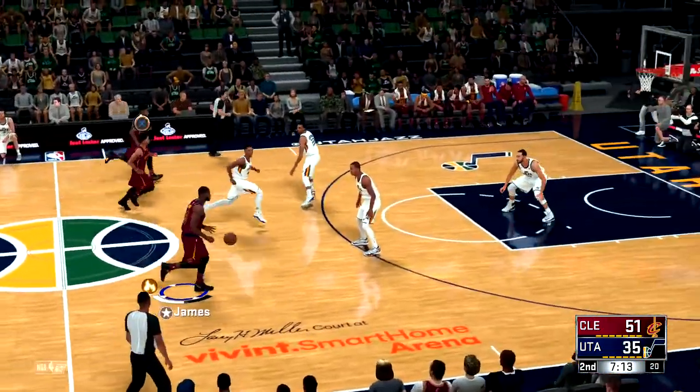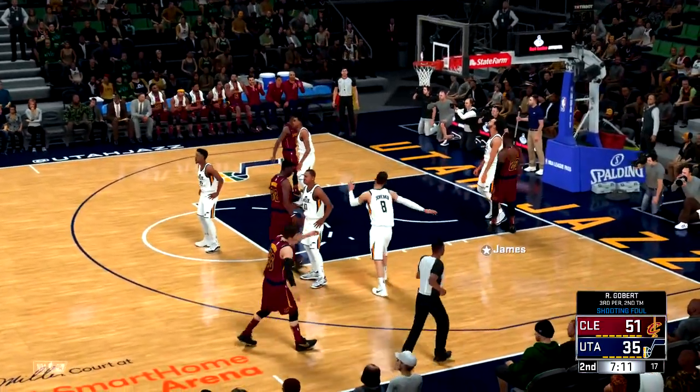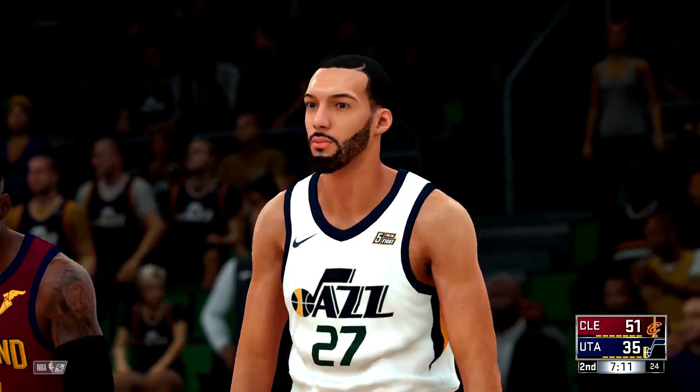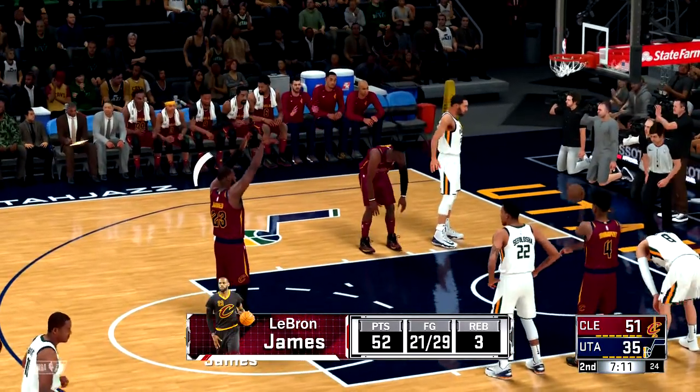And you know what? You can't get a better screen. Frees him up beautifully, but he just fails to capitalize. Oh, man, he'd love to have that one back. He just does everything right, but doesn't get the finish.